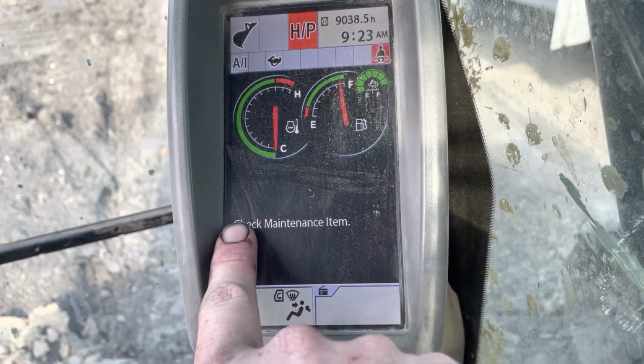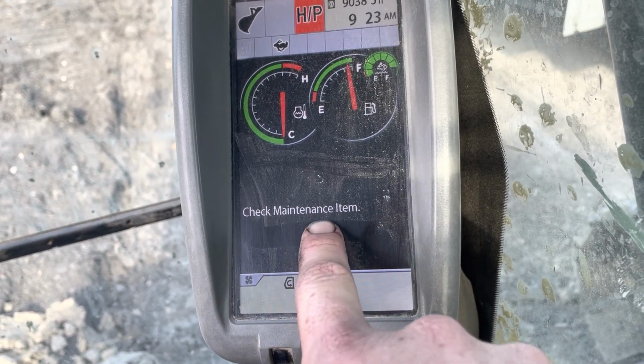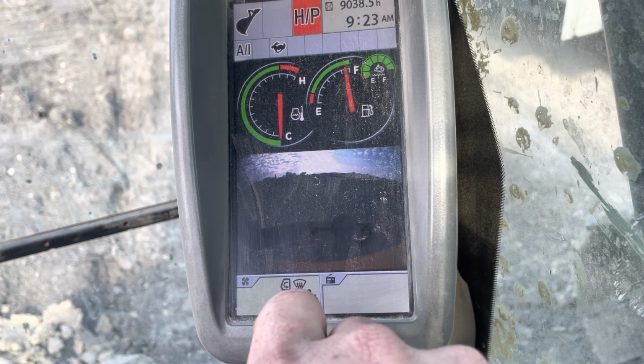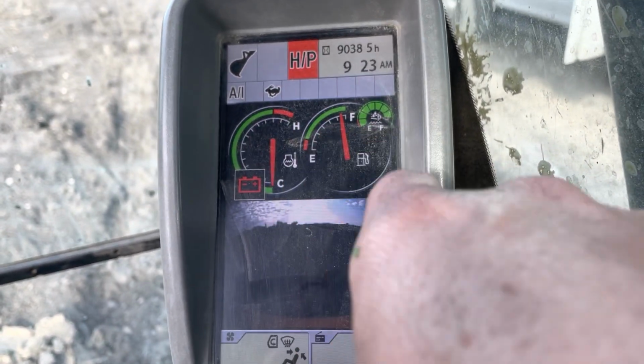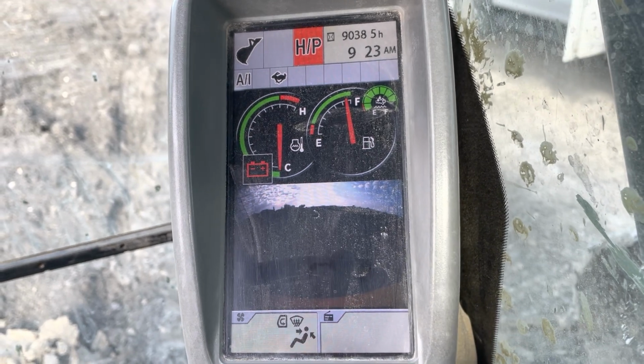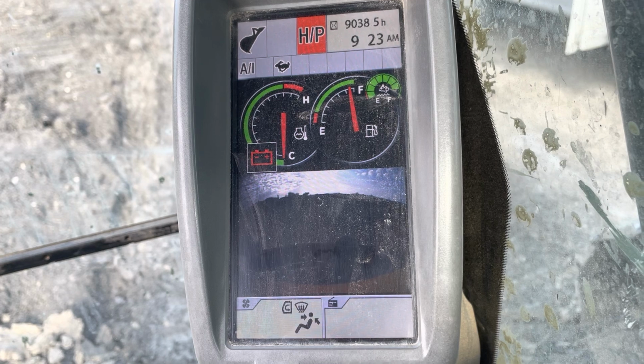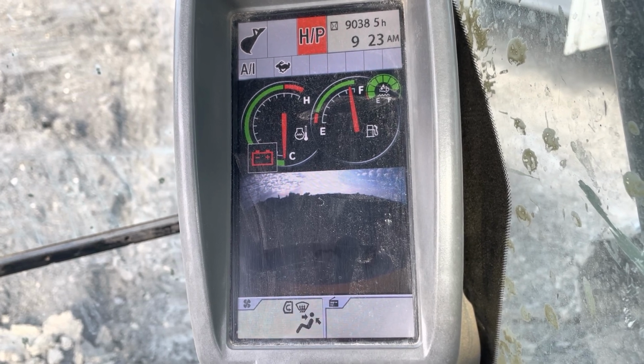So check maintenance items. This is like filters and preventative maintenance. They probably haven't reset the things, but there's no lights or anything. The battery light is on, but it's probably because I had the key on earlier. So let's make sure that it's charging, and then let's just run it.